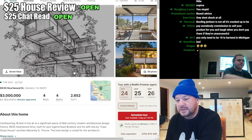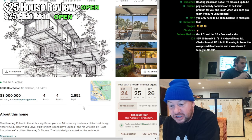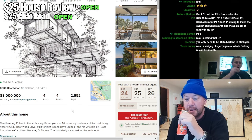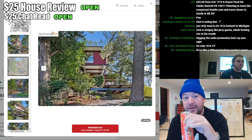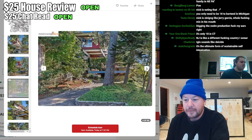Cantilevering, sixth mid-century. It's jazz legend Dave Brubeck's house. And it was a case study house for architect Beverly Thorne. Wow, imagine the musical notes coming out of this house. Probably better than your house, Chris. Yeah. Definitely. Jazz musician?